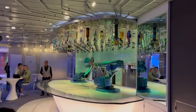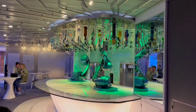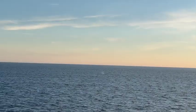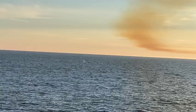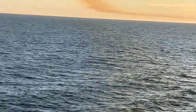After MOSAIC, I started my way to dinner. Saw the robotic bar. Yeah, that's okay. I don't know how long it's going to last. Had a great dinner in the main dining room again. And then saw some whales. Several of them out there. I'm going to have to get me a bigger zoom lens. Another one way out there too.